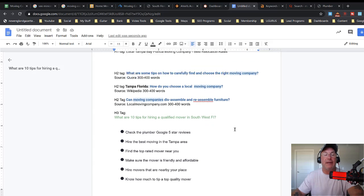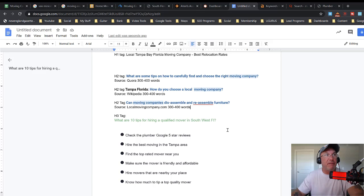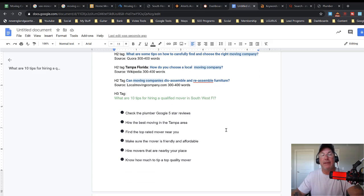Now my H3 tags. What I'm trying to do is get found for many different terms on Google Maps besides just moving company. Whoops, mover, let me change that. Mover, okay. So: what are 10 tips for hiring a qualified mover in Southwest Florida, which is the same thing as Tampa? Check the mover's Google 5-star reviews, hire the best moving company in Tampa, find the top-rated mover near you. See, if you're searching for top-rated mover in Tampa, Google will take top-rated mover from here and Tampa here, and there's a chance you may come up in the 3-pack for that key term.